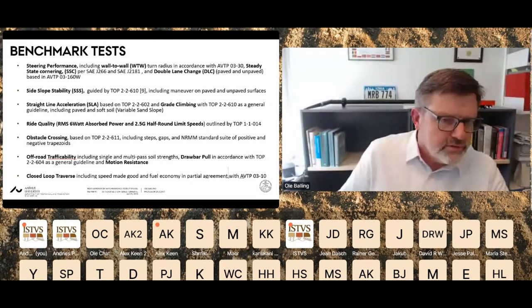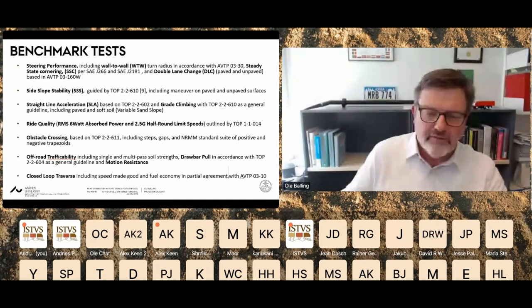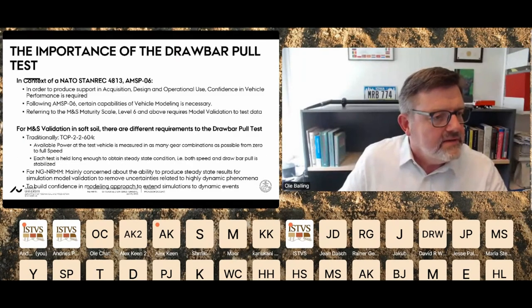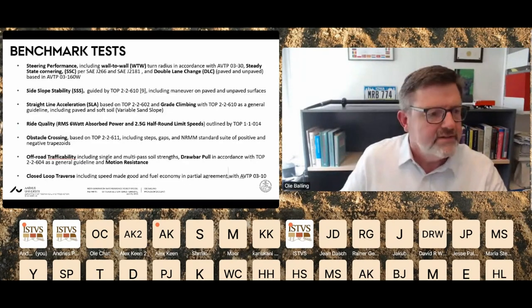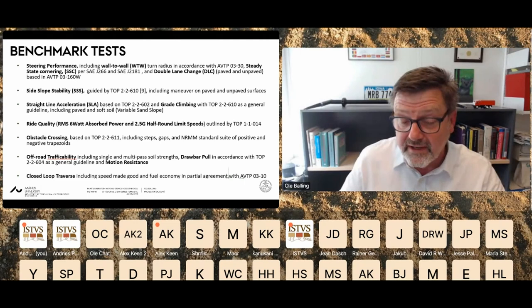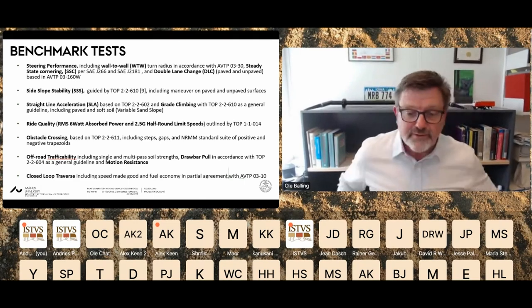There was an obstacle, also, of course, 2.5G, half round for suspension and damping characteristics. So I would say, this here is by far the hardest if you want the ride quality. My opinion here is by far the hardest requirement in terms of vehicle fidelity modeling. If you want to capture the ride quality, you really have to have everything in a row to do this.